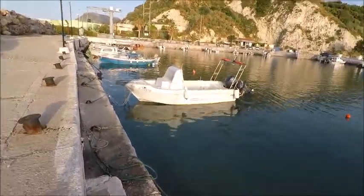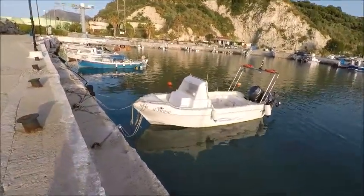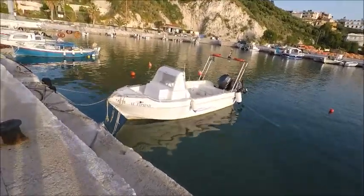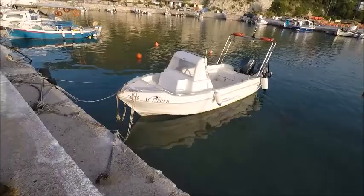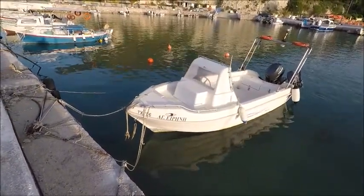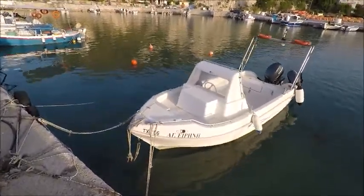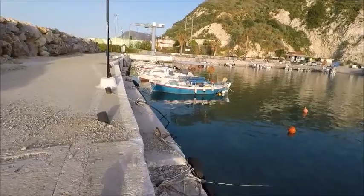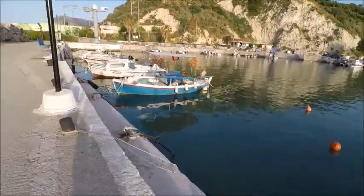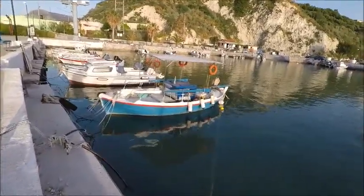We've got another one here. What's that one called? There's one. That's a nice little boat. It's Epiny. That's the name of that one, Epiny. Here we are. Now this one, I do know a little bit about this one. This one is 65 years old. Traditional Greek fishing boat.